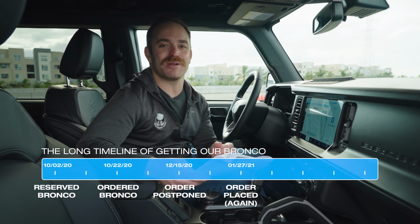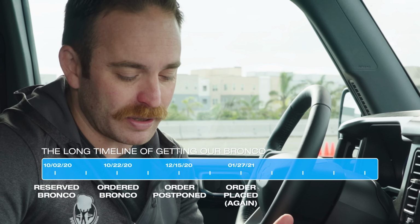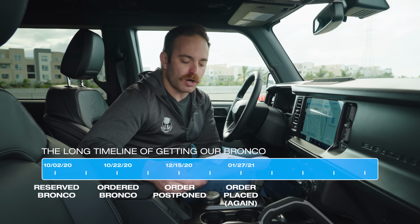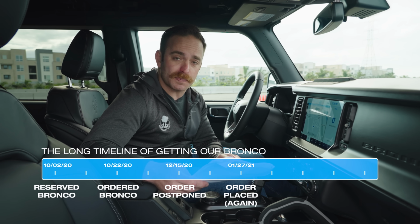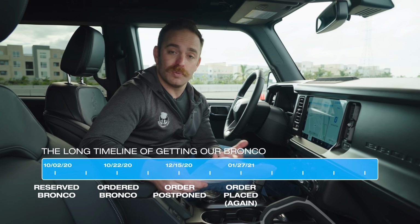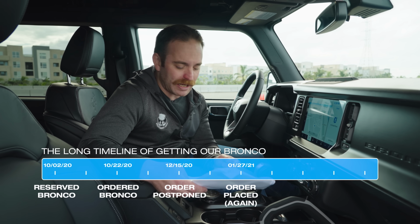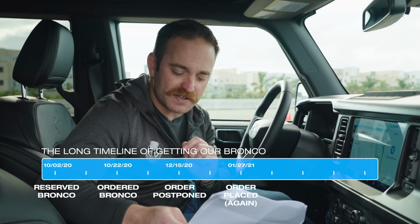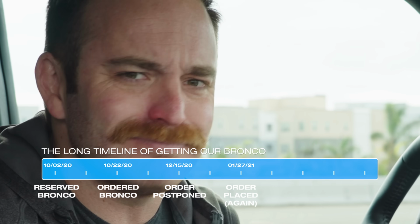Then in May, we got another email, surprise, more delays, still no estimate on delivery. And Ford says, quote, "We're investing millions of dollars to fix our roof supply issue," which was part of the ordering process in the first place. July of 2021, we contacted our dealer, who said, "Nope, sorry, we don't know when it's going to get built yet." Then, September 2nd, Ford sent us an email saying Bronco production is scheduled for the week of November 1st. Yes, we got a production date.